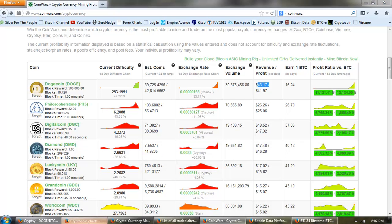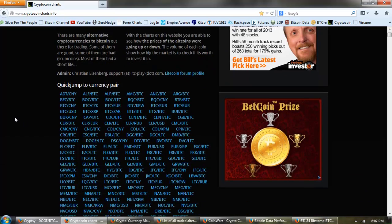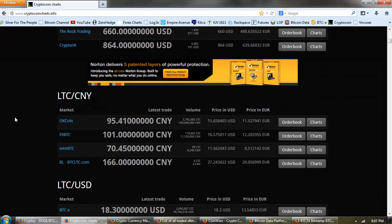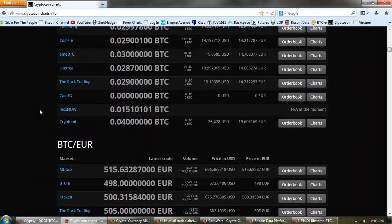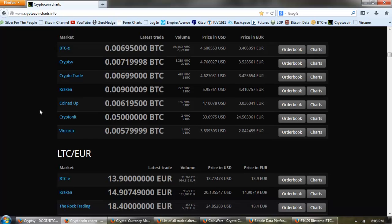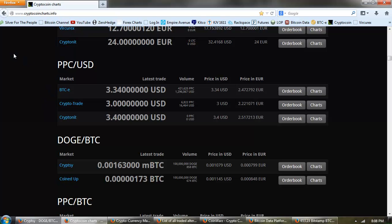So let's go over to Crypto Coin Charts. Now, if you remember, I pointed out that they're listed in volume order. So the big one here is Bitcoin US dollar, Litecoin Chinese yuan, Litecoin US dollar, Bitcoin Chinese yuan. Those are the big markets, and then Litecoin Bitcoin. Those are the big five. We've got Bitcoin Euro. We've got Namecoin coming in both US dollars and Bitcoins, then Litecoin. We've got PPC, and then here we go. We've got Doge coming in. So that is a big debut.